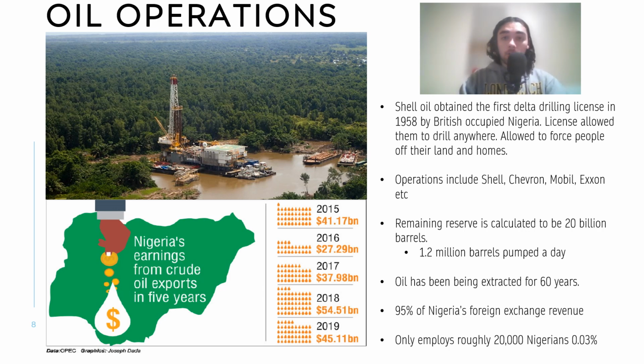Oil became a very huge financial asset to Nigeria. In fact, even today, it's still 95% of the country's foreign exchange revenue. But something that's strange is only around 20,000 Nigerians work in the oil industry, which is less than half of 1%, 0.03. In the photo you'll see right here some of the revenue that goes on because of this. So it totals up to hundreds of billions of dollars worth of oil being exported.